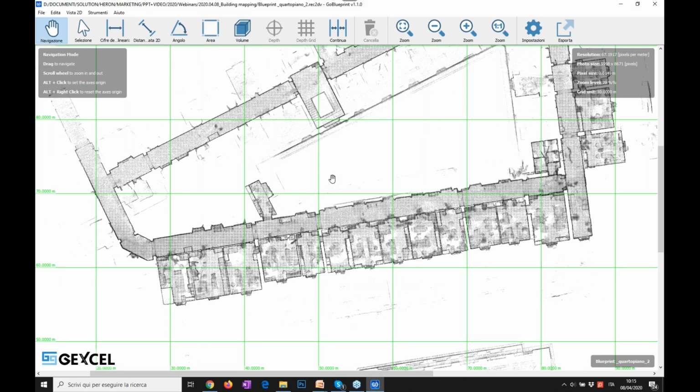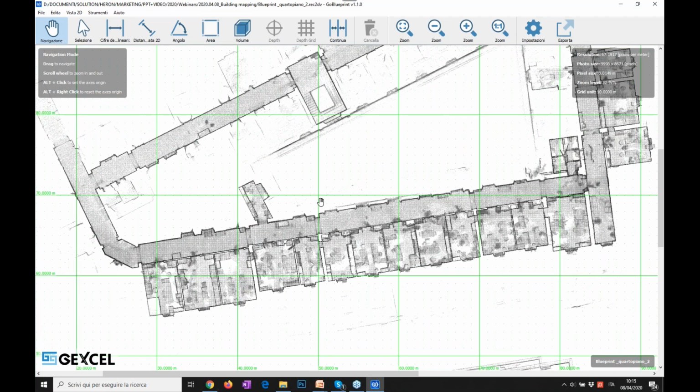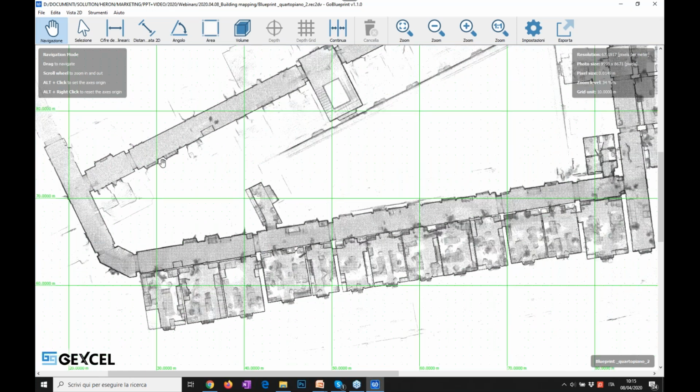What I like is doing the job simple and easy, and I think that most of you would also like to work in this kind of way. But not only for the operators, but also for the people who receive the elaborated data. So for this reason, we developed this smart 2D free viewer where you can navigate and measure the blueprint.